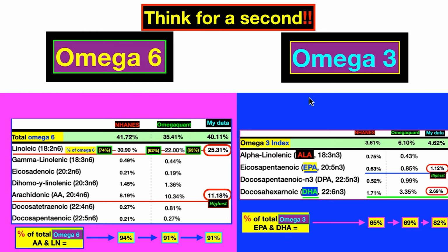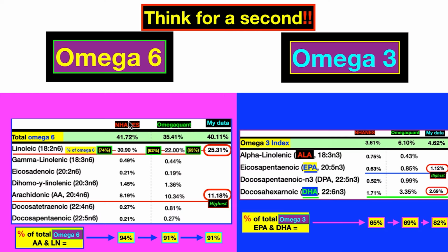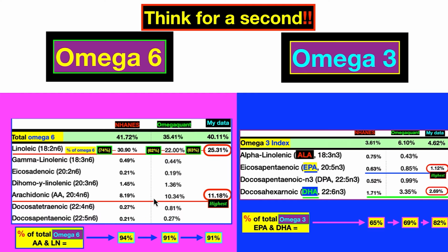Think for a second, we have two groups of fats, right? Omega-6, we've been through this before. We're looking at linoleic acid and arachidonic acid, but there's a lot more. If we add these two together, they represent about 91 to 95% of all omega-6. So it's a pretty good bet that we can use those. We can talk about all the other ones and what they do, but they are much smaller. In terms of omega-3s, we're just looking at EPA and DHA. There's others. They represent maybe around 70, 75%. Still a majority, not as strong a percentage as in omega-6.